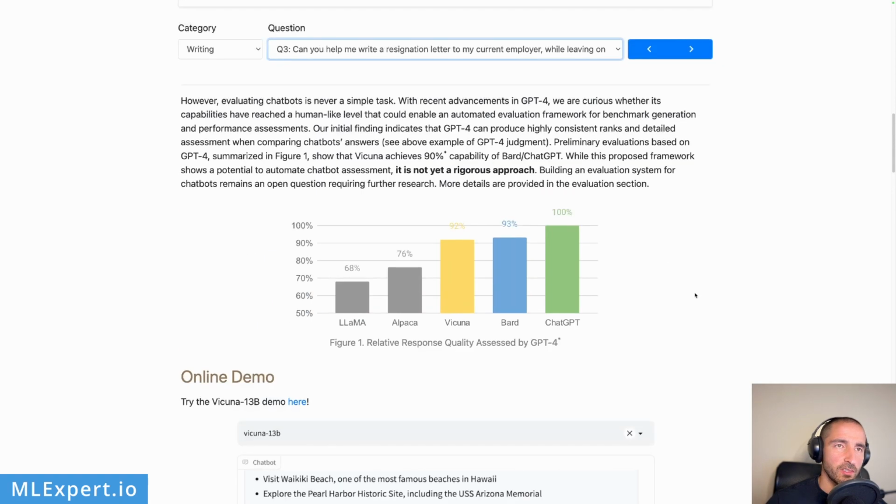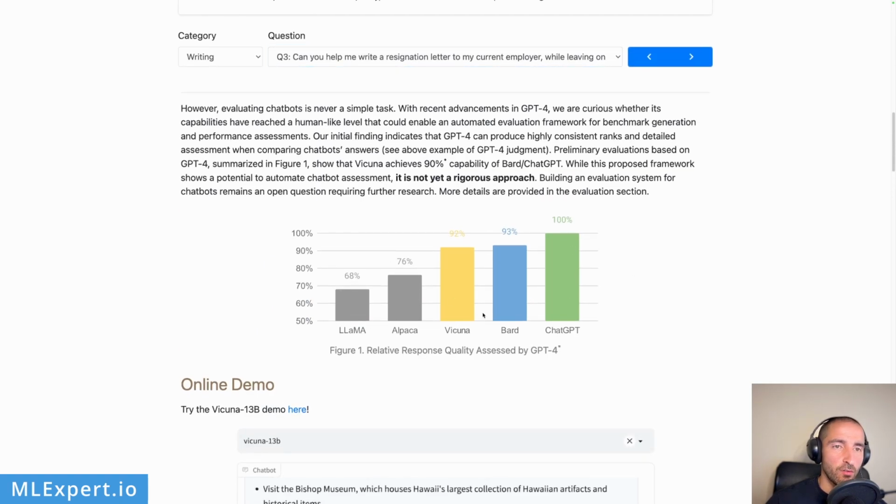So they have the demo right here, but this is an overall performance of the model. You can see that ChatGPT is essentially a measurement of 100%, the best score that you can get right here, according to GPT-4, of course. And then Bard is right here, which is the Google model. And then Vicuna is just below that with 1% less of the quality assessment. So they were essentially asking GPT-4 to rank the responses, and you can see that Alpaca is much, much further down and LLaMA still further down.